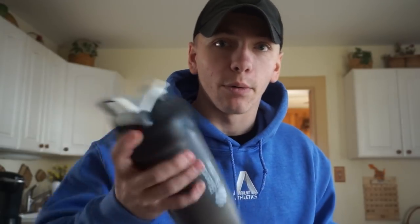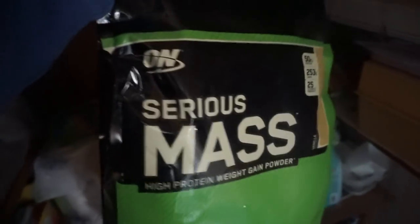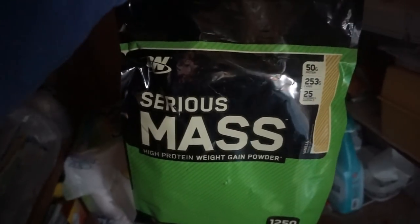So this is what I'll start out the day with. There's about 25 grams of protein in here, about 125 grams of carbs, and a little bit of vitamins and minerals. So it knocks out a little bit of the calories and protein for my day to start out. Keeps me pretty full for a while. I'm about to answer a bunch of client check-ins. That's just what works for me though, guys. You don't have to do this. Everything is going to be specific to what works for you.